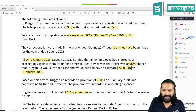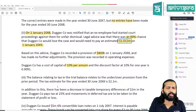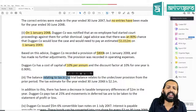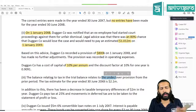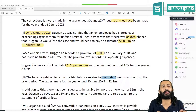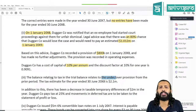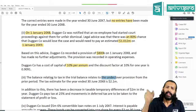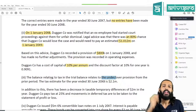I'll put all this together with the help of Excel, but I'm just discussing it once with you so you also feel comfortable. The balance relating to tax in the trial balance relates to under or over provision from the previous period. We know if there is under provision, we had a formula also. Remember, I showed you in the form of ledger, and I explained provision for tax with the help of the formula also. If there is under provision, then we will add. If it is over provision, then we will deduct.